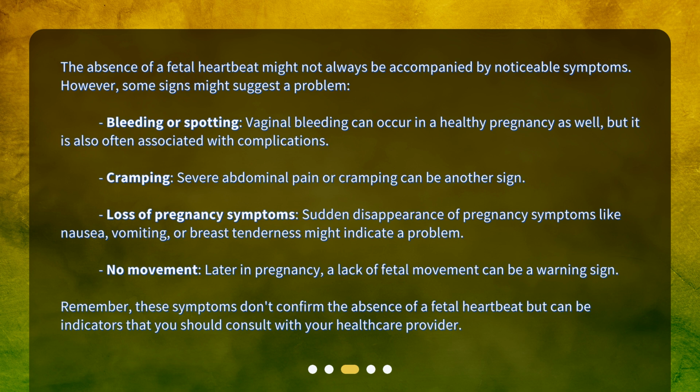Cramping. Severe abdominal pain or cramping can be another sign. Loss of pregnancy symptoms. Sudden disappearance of pregnancy symptoms like nausea, vomiting, or breast tenderness might indicate a problem. No movement. Later in pregnancy, a lack of fetal movement can be a warning sign. Remember, these symptoms don't confirm the absence of a fetal heartbeat but can be indicators that you should consult with your healthcare provider.